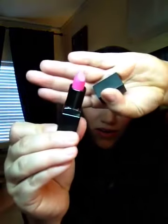Then I got this Smashbox Be Legendary lipstick in the color Bombastic. I'm going to go ahead and take it out and show you guys. Ooh, I love that packaging. It's so soft, it's matte. I like that. Pretty pink color. Here, now you can see it better. Isn't that pretty? I wonder if it's matte. Let me see. Ooh, that's pretty. It's like a satin. Very pretty. She's trying to make me jealous. Haha.